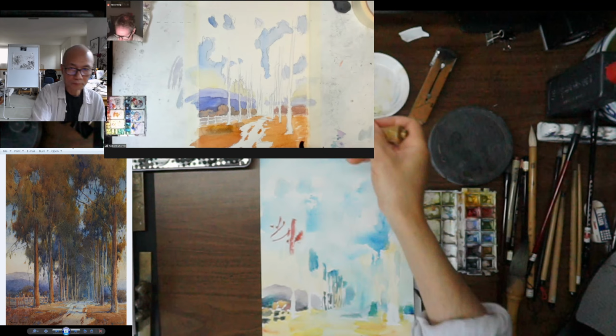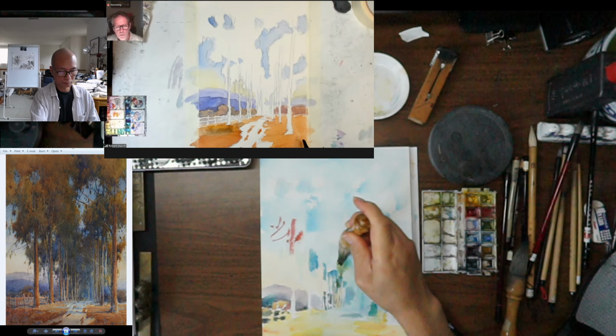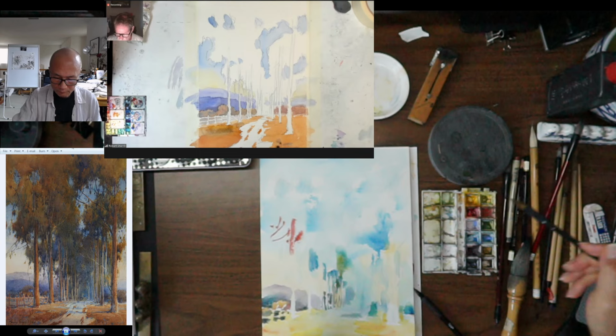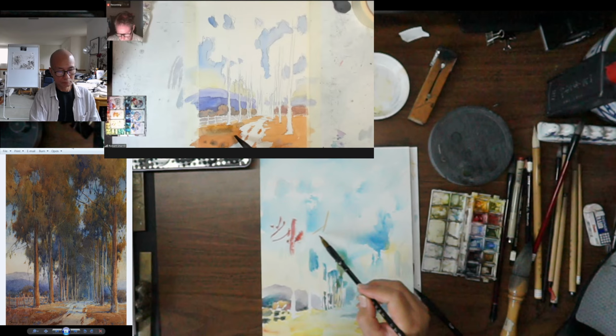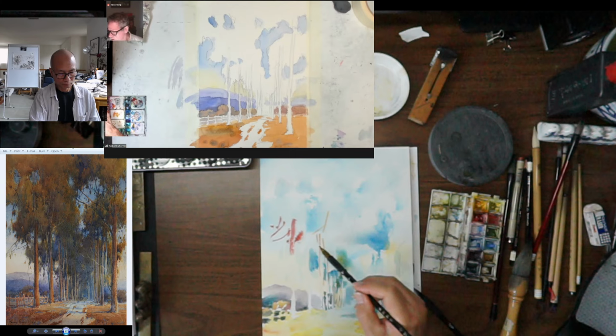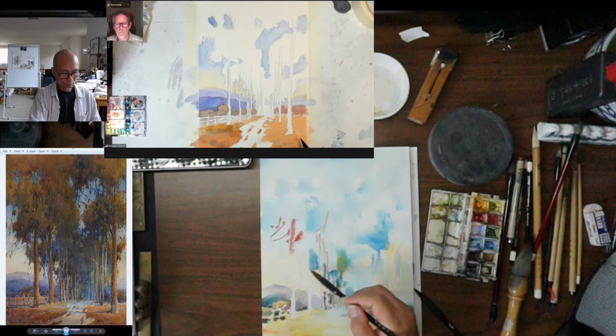Obviously much more subtle than this. He comes in with these beautiful little blues to it. I just want to throw a few of those in there. And I'll come back later and drop a couple of more opaque kind of blues, and I'm not sure how he's getting them. I wonder if he's adding a lot of white to them. Or sometimes a cerulean blue will have a little white in it. There are certain blues that already have a little bit of something in it.